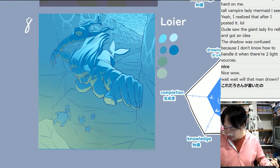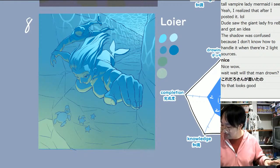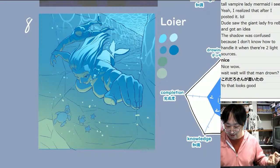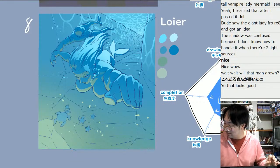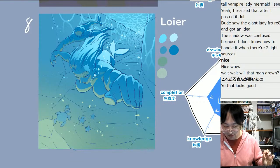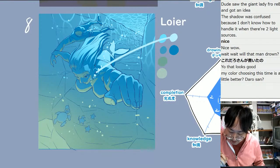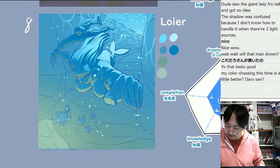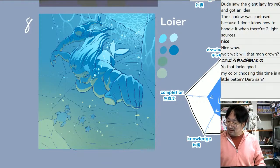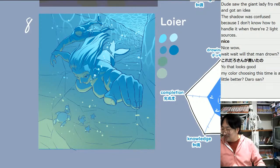Oh, that's another color that I added. So a little bit, another level of highlight. And then I added more cartoonish bubbles. That's another color actually. Wait, that's not another color. That's the same white. Okay, not the same. It's a bluish white. So that's what I did.